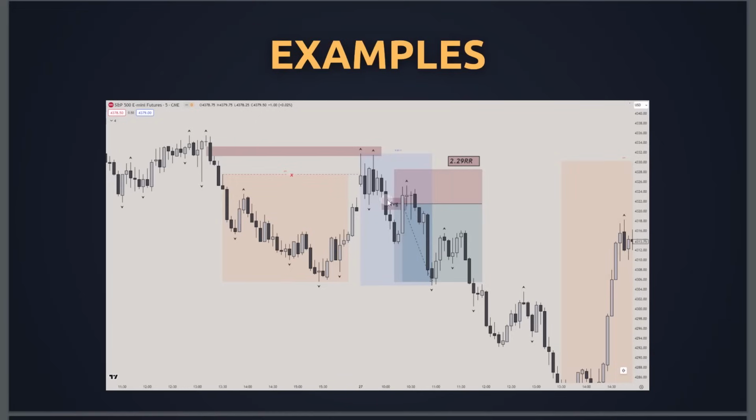Now we have this fair value gap. We enter from the 50% of the fair value gap. We have the stop loss above the highest candle in the fair value gap. This is the first candle, stop loss above, targeting the PM session low and maybe further, but only targeting the PM session low would give you 2.3 reward to risk, which is still good, but you could have gotten much more.